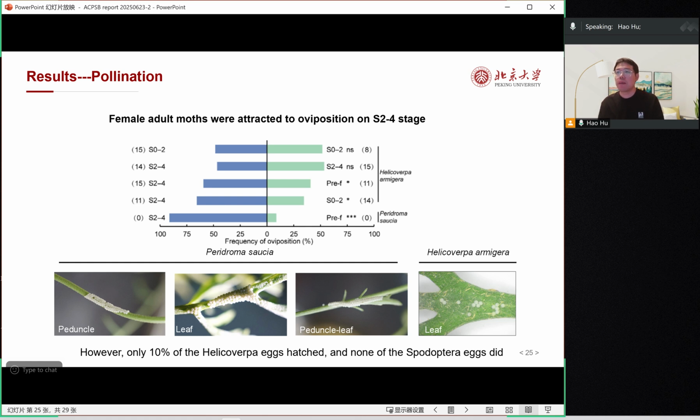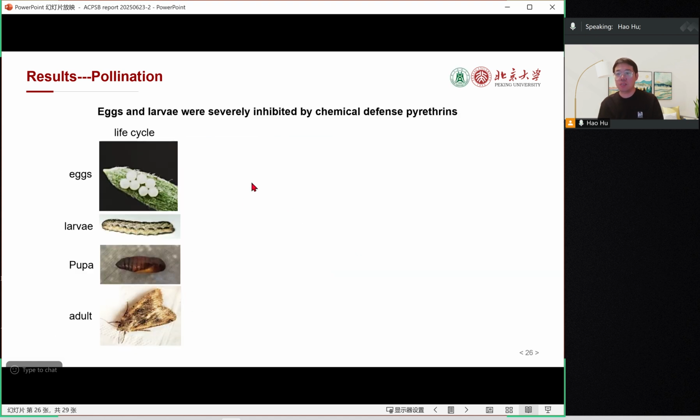We also found another very interesting phenomenon. During our moth choice experiments, we found that moths also lay eggs on S2 to S4 flowers. They lay eggs on flower stems and the leaves. However, most of the eggs will not hatch. And this raises a concern: if moths are pests, after pollination, wouldn't their larvae harm pyrethrum?